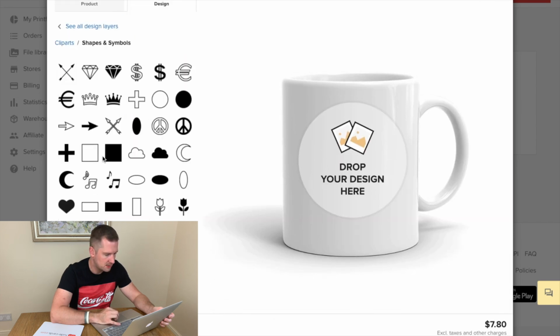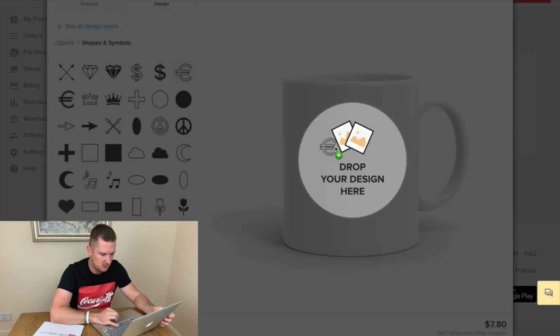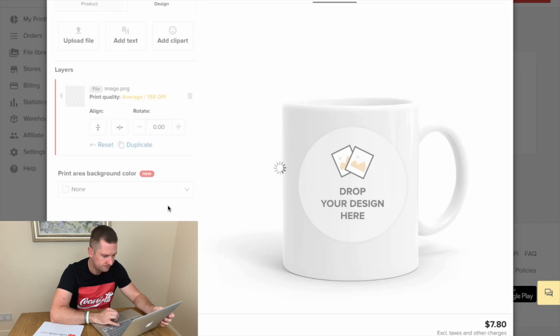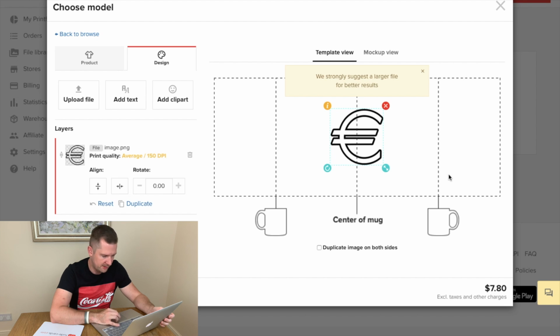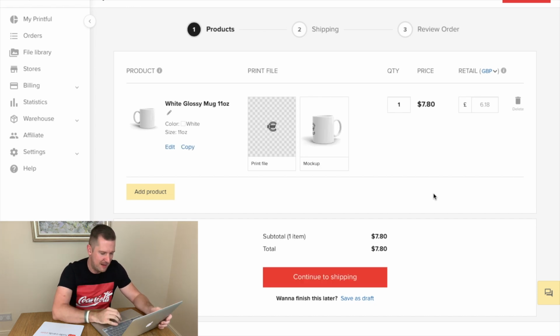Again, we're just going to select some sort of clip art. Let's do something a little bit different. So let's do the euro sign. Probably not going to use the euro for much longer, given that I'm here in the UK. So it's just going to tell you about duplicating it on both sides. There's no additional cost to duplicate. So let's go for full whack. $7.80. Again, we're looking at a benchmark price of between £9 and £11.